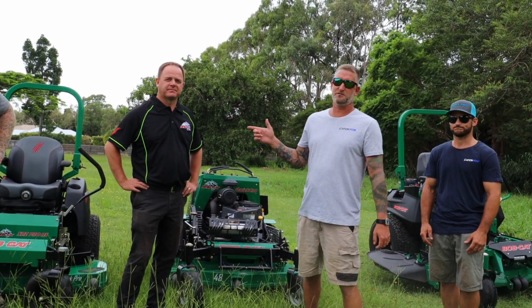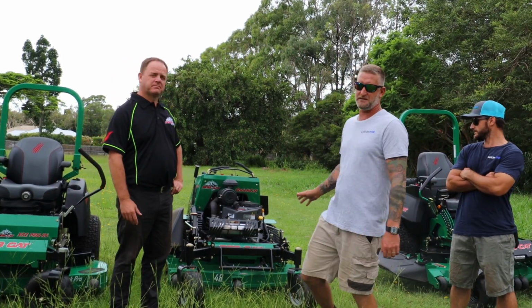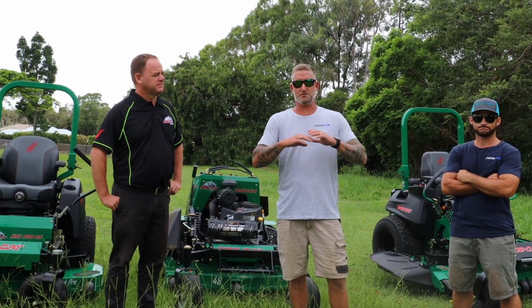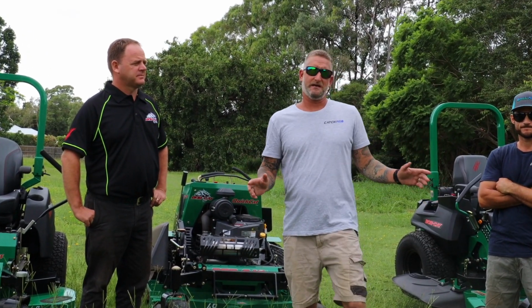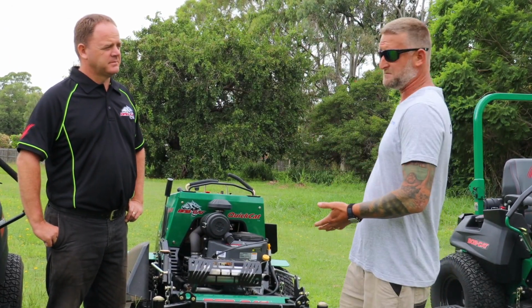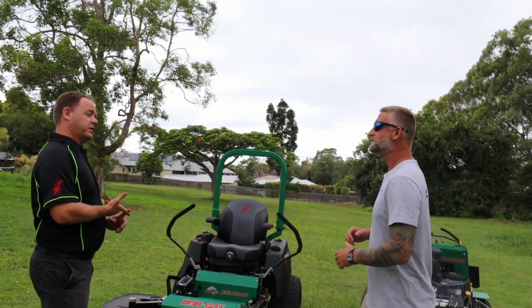Today we've got Jason from Bobcat Australia and he's going to give us a demo of all of these Bobcat machines here. He's been nice enough to come out and shoot some film of us cutting this paddock, and we're going to highlight some of the applications that each one of these mowers will suit and some of the great features that these mowers have. Yep, so I guess I'll start with our range.